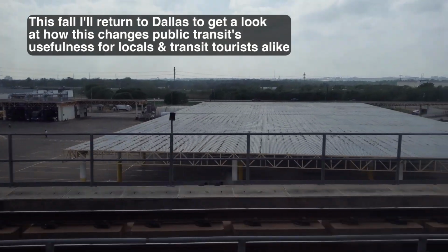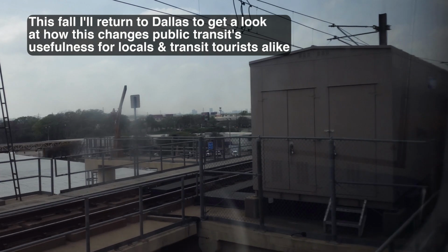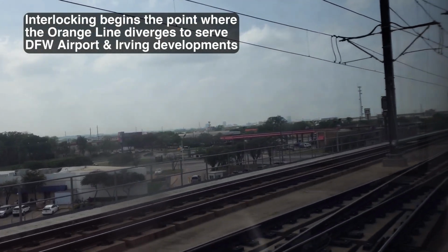I'll be coming back to Dallas this October to get into this odd blend of transit choices when I'm not in such a tight time frame as I was today, and the weather's hopefully tolerably warm.